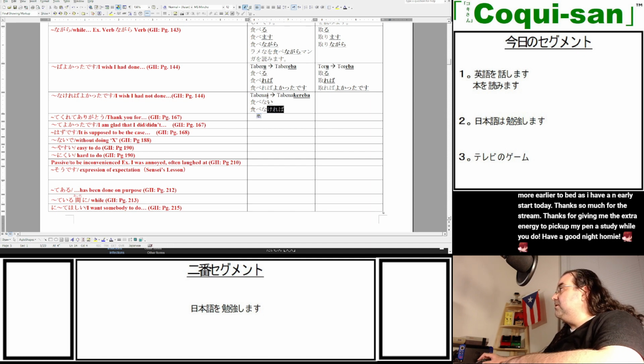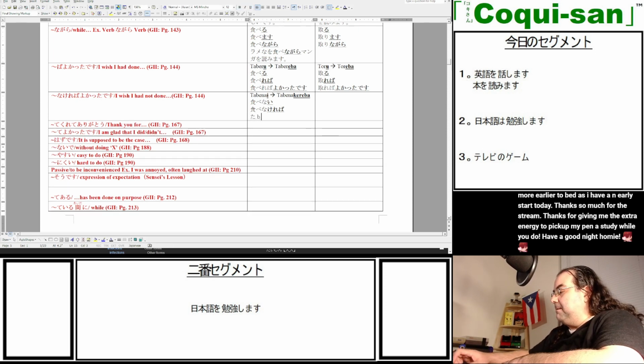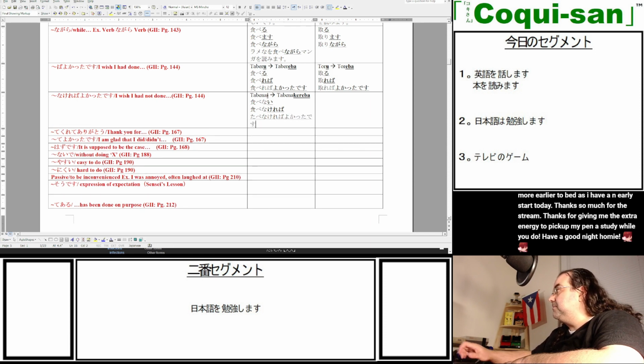Okay, so there's the replacement, and then we extend it to tabe nakereba yokatta desu. There we go. Tabe nakereba yokatta desu. Yosh. And that's how it'll look. So the same thing applies with toru. You got toranai.